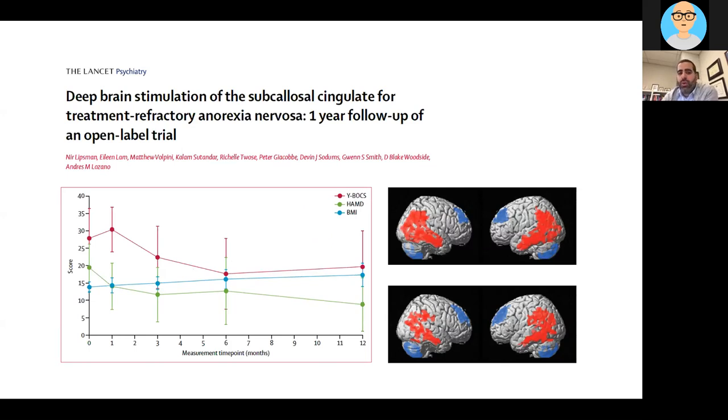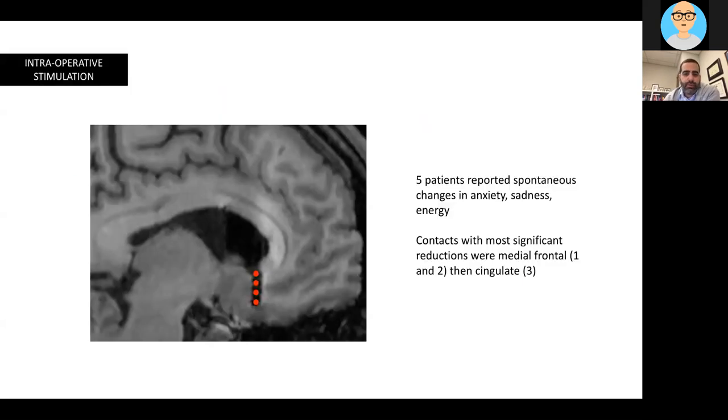This underscored to us how critical it is to treat the mood and limbic aspects of anorexia in concert with the more physical aspects of it. It may be that the mood and anxiety were the things that are preventing people from taking advantage of treatments. The other thing that we did is we stimulated patients during the surgery to try and see whether we saw an acute effect in these patients.